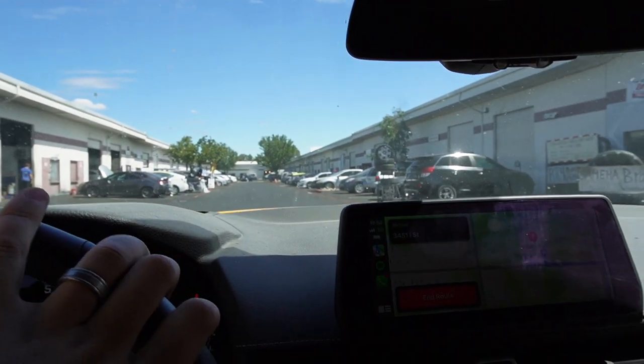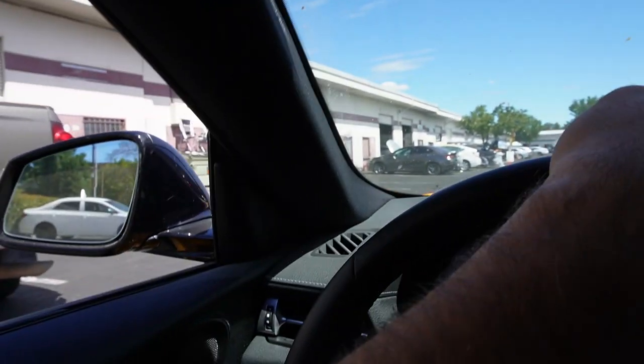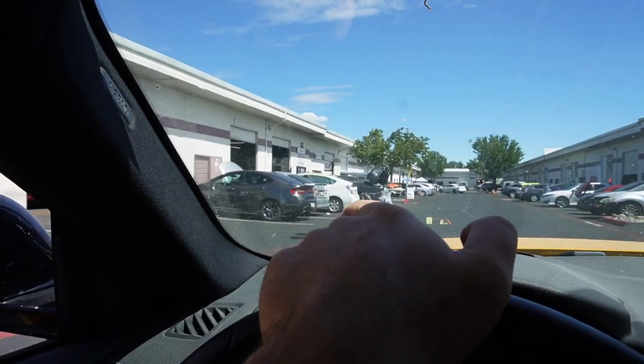At this point, we're just trying to find the paint shop, so I'll let you guys know how it goes, but we are here. That does look like the pink cars over there, so that might be it right there.